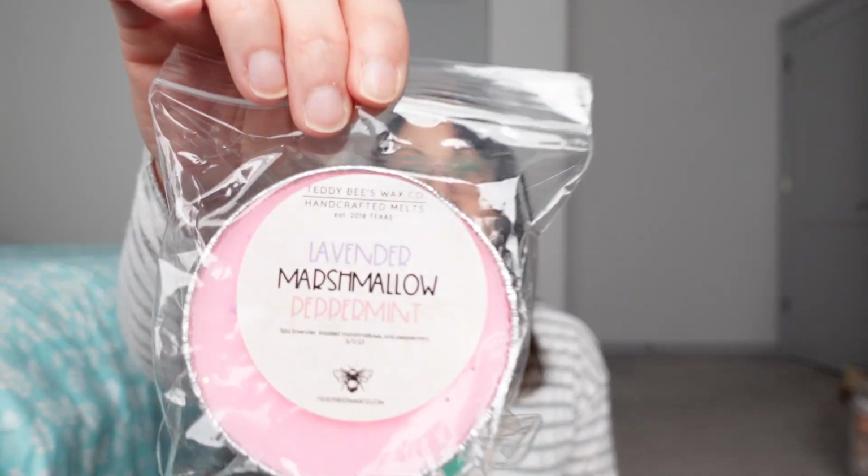Then I have lavender marshmallow peppermint, spa lavender, toasted marshmallows, and peppermint. Haven't warmed this at all. I really have not dived into my Teddy Bees collection because I've been letting it cure, and I've been wanting a lot of it to sit around for at least a year. Yeah, it's a sweet lavender. And I do get the peppermint. You guys say you like long videos, so I'm going to try not to rush this one. So here we go. It's going to be a long one, hopefully.